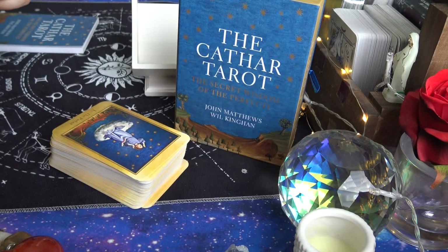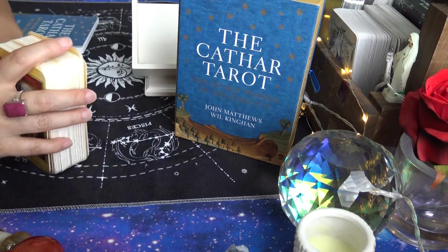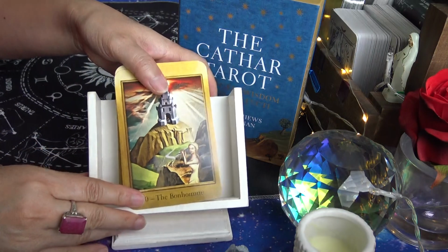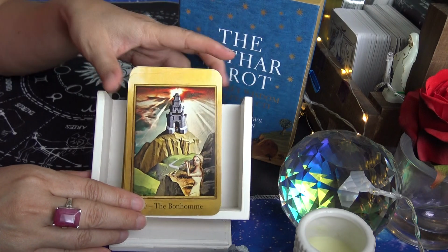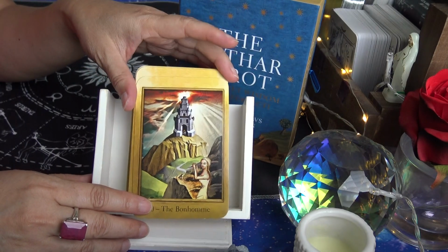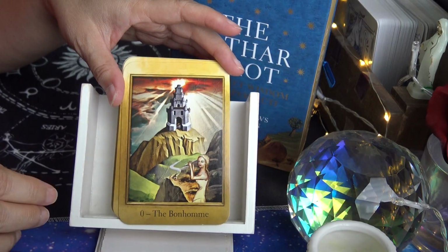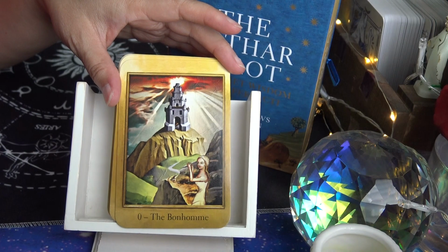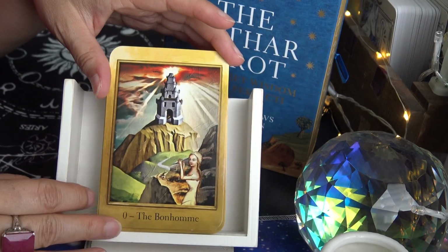Alright. Now some of the cards have been renamed, but they do list it in the book. And we'll take a look at the guidebook at the end. So there's a glare that way. So let's see. Zoom in a little bit more. I think that's enough. Alright, so the first one is the Fool.